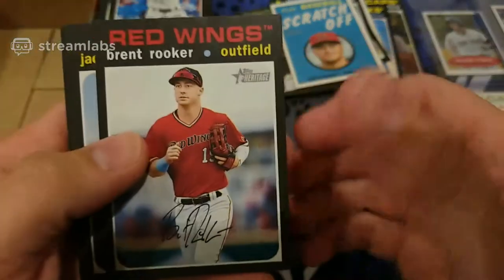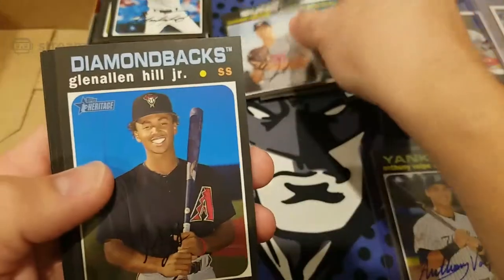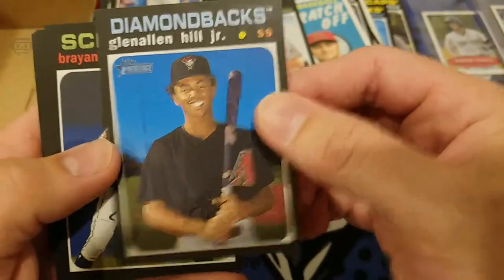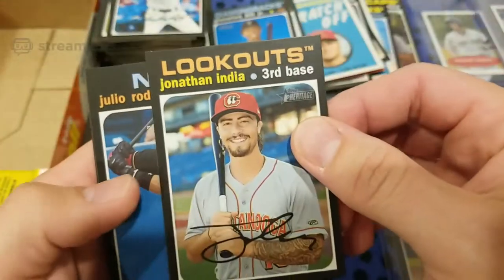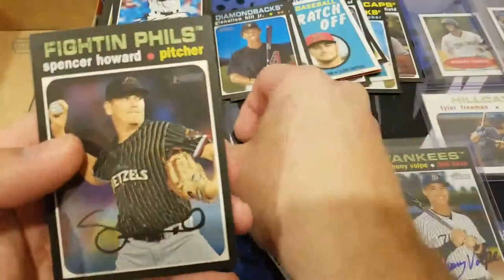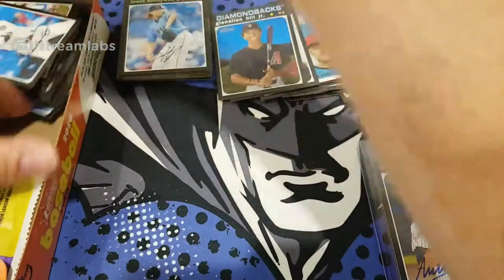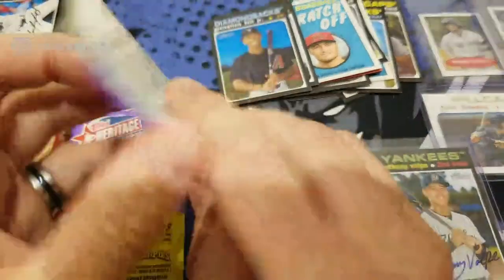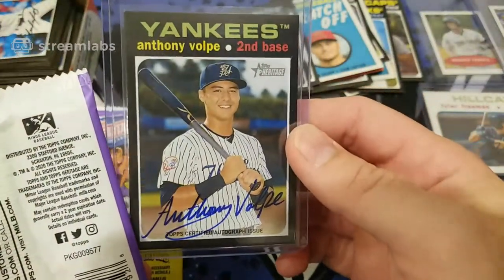Gabriel Rodriguez. Brent Rooker. Jackson Rutledge. Hey, Glenn Otto Jr., that's another prospect there. Diamondbacks. Scrappers. Jonathan India, Julio Rodriguez, Spencer Howard, Fighting Phils. Let's put these cards away here, and then we got our last stack. Yeah, these are all minor league Topps Heritage cards. Nice Yankees autograph card there out of the box so far.